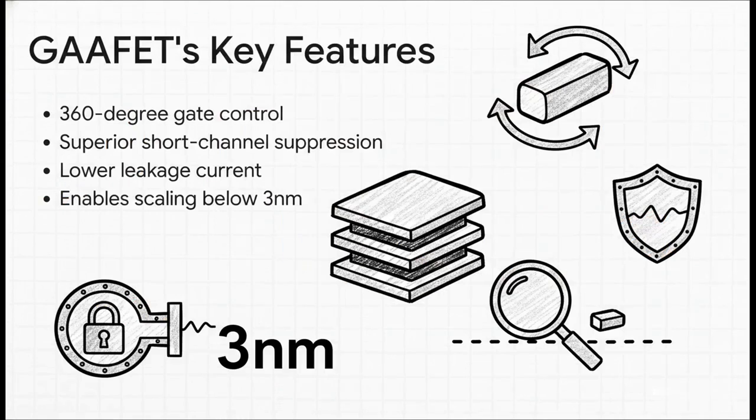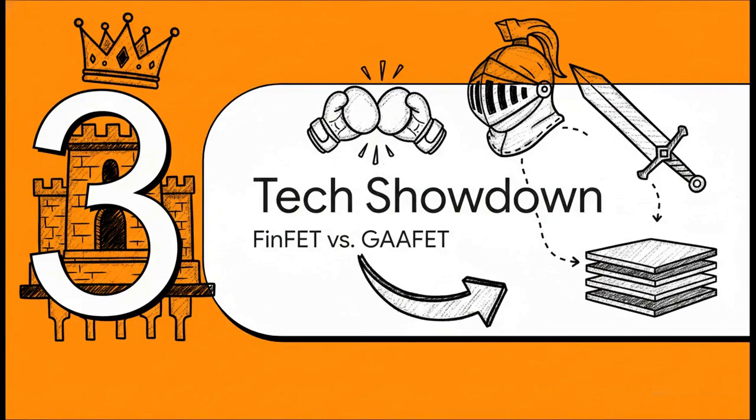So what does this all-around control get us? Well, it means even less leakage, which leads to better performance and, crucially, a clear path to scale below 3 nanometers. What's really cool is how they're built. Instead of a single vertical fin, GAAFETs often use these stacked horizontal nanosheets, which gives chip designers a ton more flexibility to fine-tune performance. Okay, so we've got our 2 champions. On one side, the established king, FinFET. On the other, the new challenger, GAAFET. Let's put them head-to-head and see how they stack up.